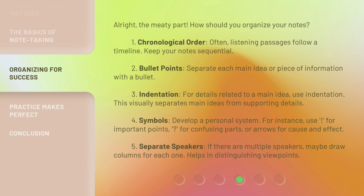3. Indentation. For details related to a main idea, use indentation. This visually separates main ideas from supporting details. 4. Symbols. Develop a personal system. For instance, use stars for important points, question marks for confusing parts, or arrows for cause and effect. 5. Separate speakers. If there are multiple speakers, maybe draw columns for each one. Helps in distinguishing viewpoints.